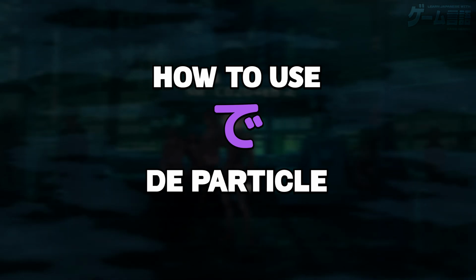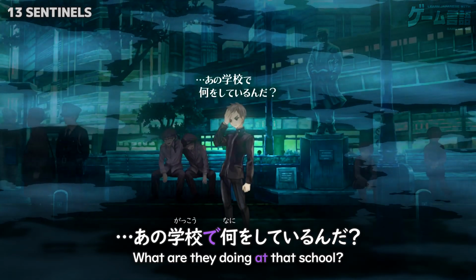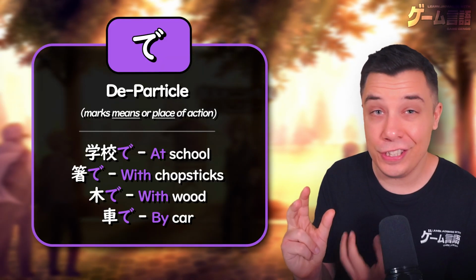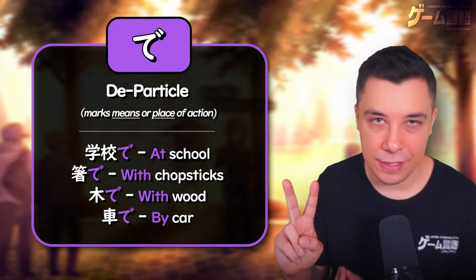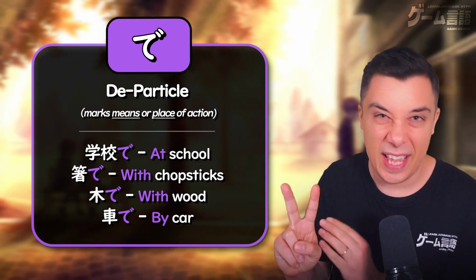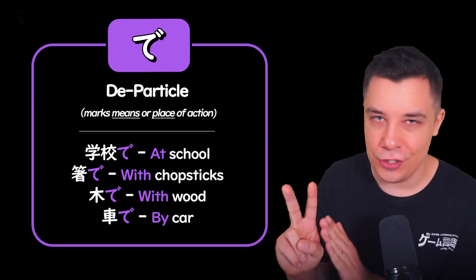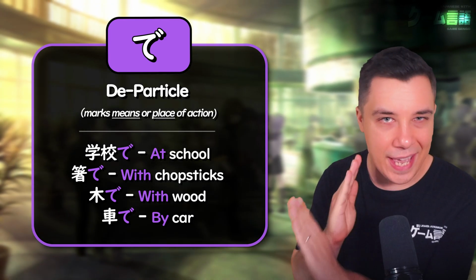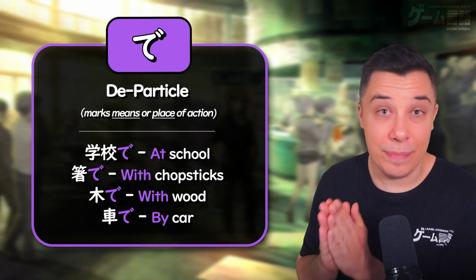How to use the で particle in Japanese. So the で particle is another particle in Japanese that has a lot of different ways of using it. The two most general ways that the で particle is used is either to express the means of an action, like by or with, or to mark the place an action occurs, like at. It's like marking something with an X. X marks the spot. That's what something is done with, or that's where something occurs.